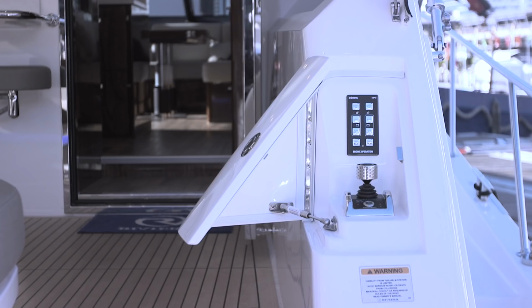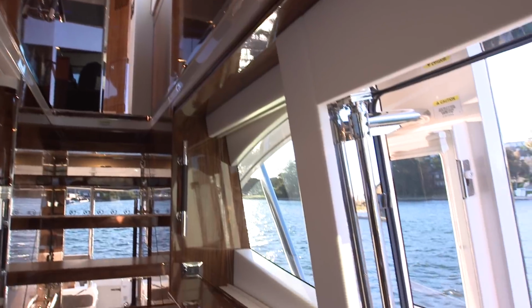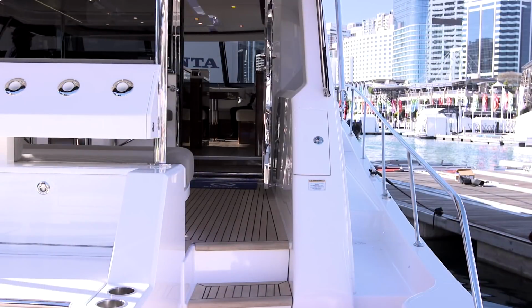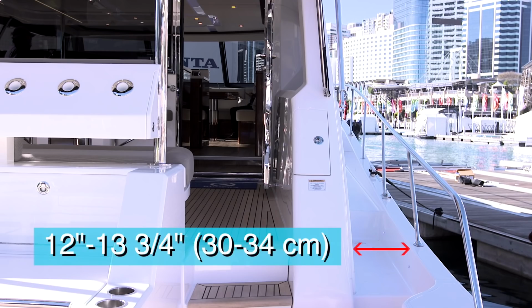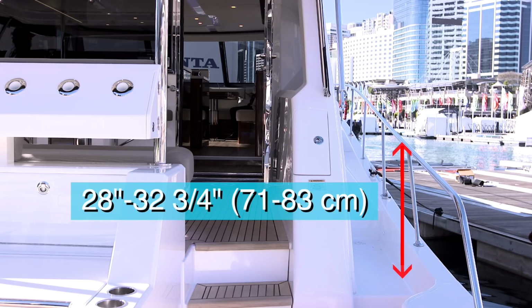Our test boat had the optional third joystick mounted on the starboard side of the cockpit, with excellent views aft and along the starboard side. If needed, the captain can quickly reach the bottom of the stairs from the flying bridge where the port side door leads to the foredeck. And this area is just as easy to reach from the cockpit on the starboard side. The side decks are 12 inches to 13 3/4 inches wide, the bulwarks are 12 inches high, and the safety rails go from 28 inches to 32 3/4 inches high.